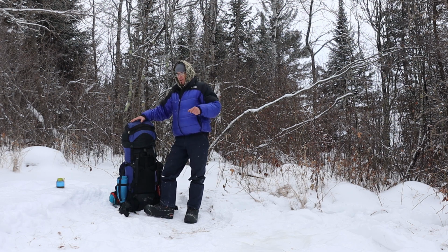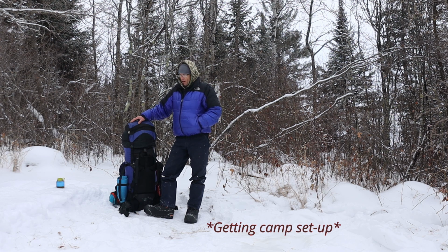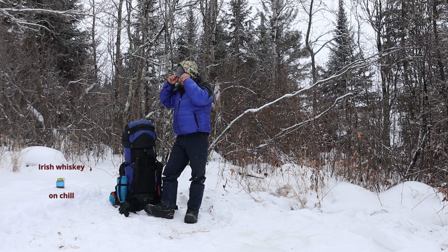So I knew that it was going to take a long time to get camp packed up every morning, as well as every night. It's a lot of work out here. Winter camping, but it's fun. It's gorgeous. It's just beautiful.